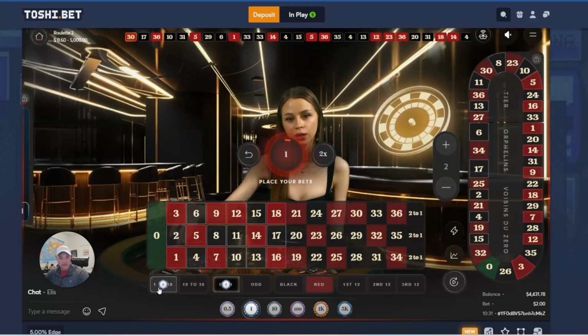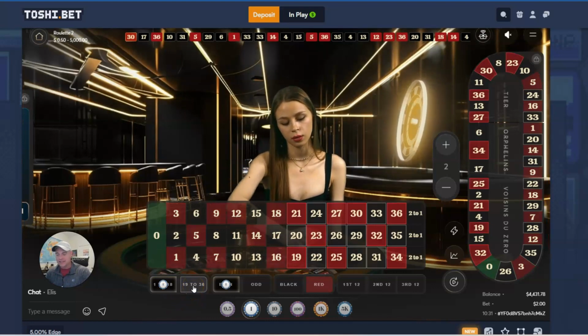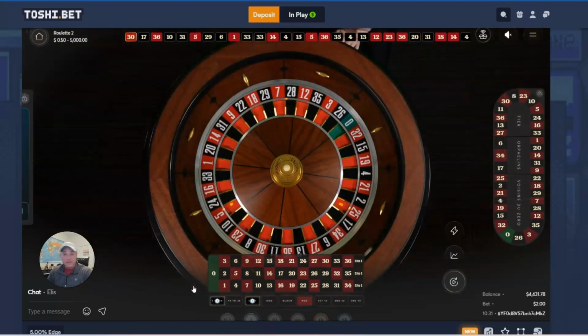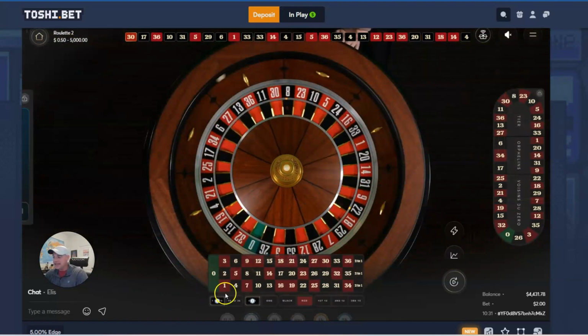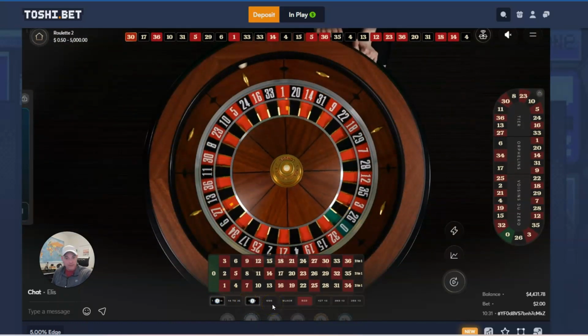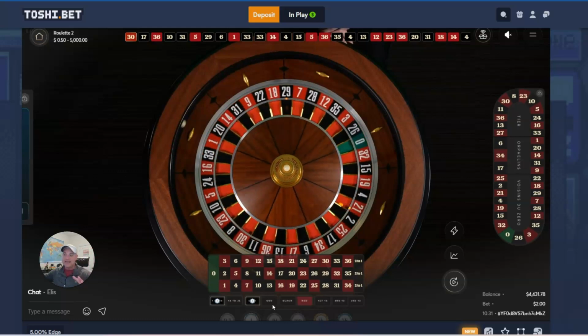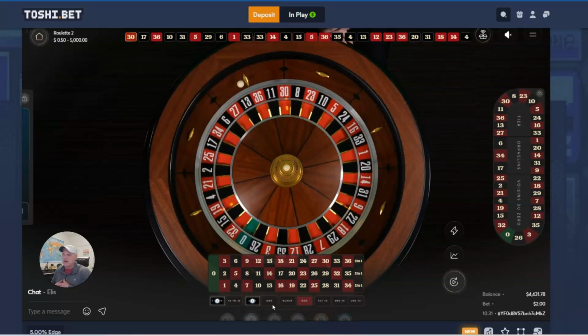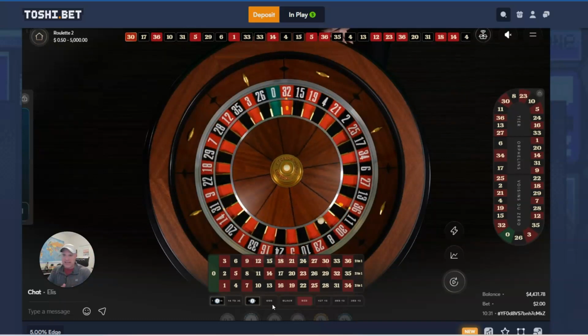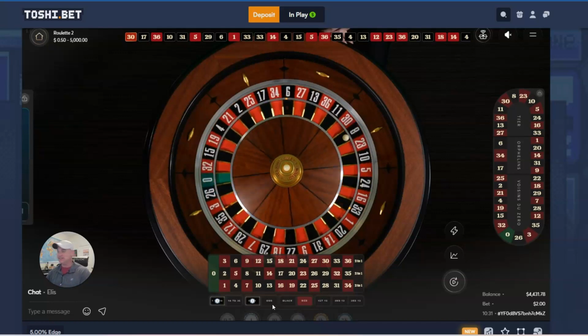You pick the 1st through the 18 or the 19 through the 36. It doesn't matter, guys. Just choose one or the other. It pays 1-to-1. And then you want to pick an even or an odd number. Doesn't matter which one. It's completely up to you. This is a game of randomness, so don't get stuck on the rigidness of it's got to be this and it's got to be that. No, it doesn't. I assure you, it doesn't have to do anything. You can bet all over the place, right?